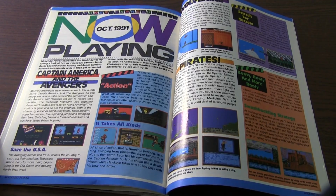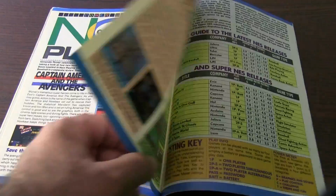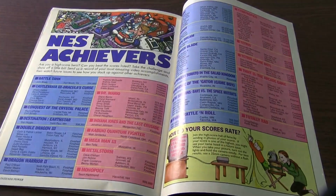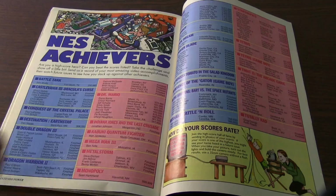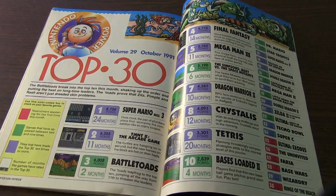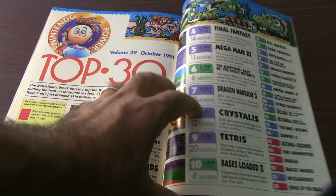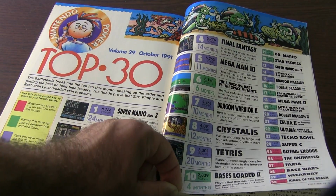Now Playing: Captain America and the Avengers, Wolverine, Pirates, Pilotwings, Super Bases Loaded. These are different grades and stuff for those games. NES Achievers is where people write in their scores and their high scores. Dr. Mario, and so forth. Pretty cool. Top list, top 30 games for October 1991. Super Mario 3, Turtles 2, Battletoads, a lot of NES games. I don't see any Game Boy games.